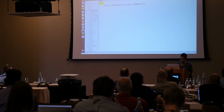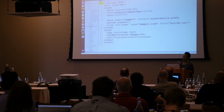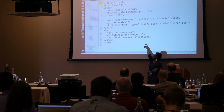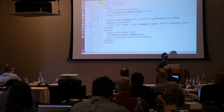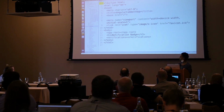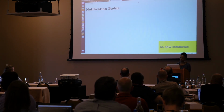The other part that's interesting is that we have an index page that is actually what's being served. And in that we have app root. App root actually has comments in it. It's a long story. But then we have notifications, which is the tag for our notifications badge. And then we have app root, which is where that new comments tag that I just showed you is inside of. But anyway, what we're seeing is this particular page being served right here.